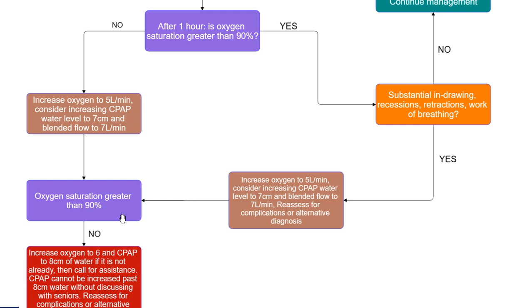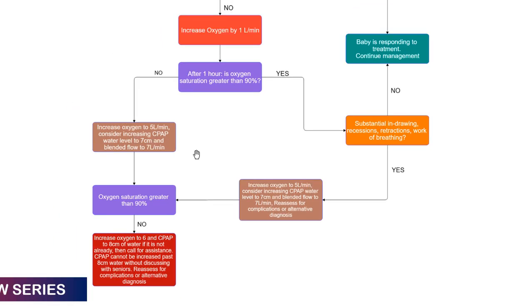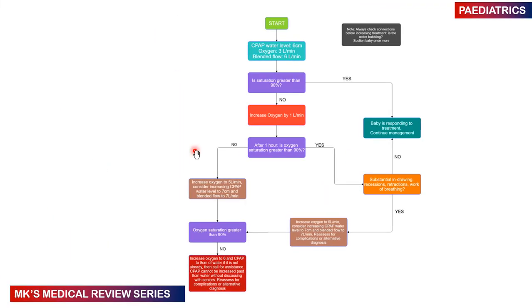So this is actually the algorithm of how we start and increase CPAP. I really hope that made sense. You can actually take a screenshot of this so that you can keep it for reference later on.